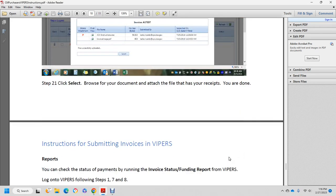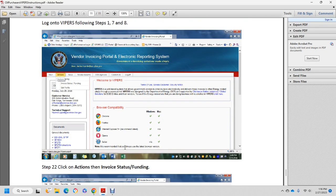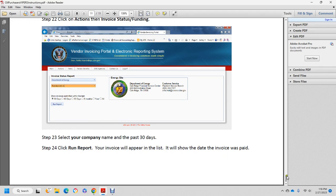Instructions for VIPERS reports. You check the status of payments by running the invoice status funding report from VIPERS. Log on to VIPERS, steps 1 through 8. Step 22. Click on actions, invoice status funding. Step 23. Select your company name and the past 30 days. Step 24. Click run report. Your invoice will appear in the list. It will show the date the invoice was paid.